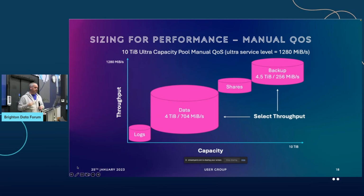In June 21, Microsoft introduced Managed QoS, which is much, much more flexible. So ultimately, within a capacity pool, the example you've got here, a 10 terabyte capacity pool at the ultra service tier, 1280 megabytes per second of throughput. You can then independently assign that 1280 to the volumes within the capacity pool, independent of size. So a much, much more flexible solution.